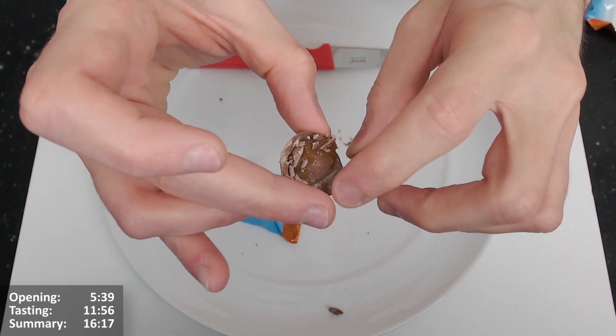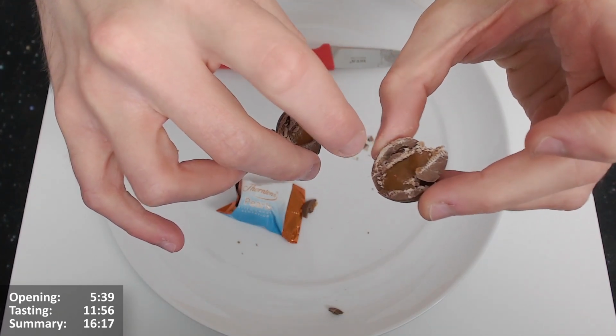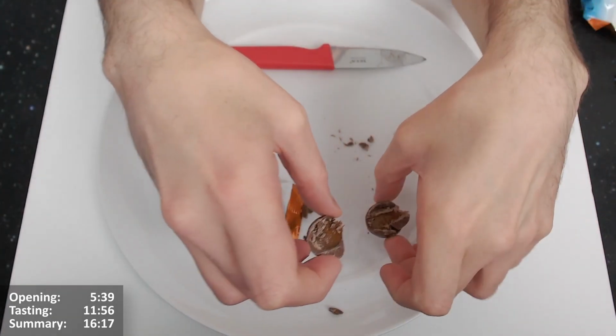So yeah, quite thick, there's no real air pocket there. I think the air pocket, if anything, was at the top here. You can just see a slight gap at the top there, can't you? Not bad, quite well filled. I suppose quite caramel-like. Not too bad at all, yeah.